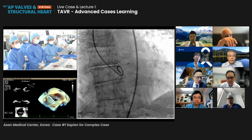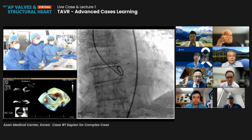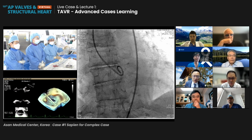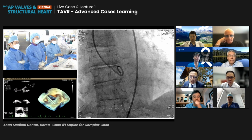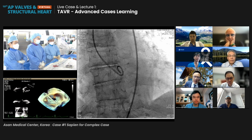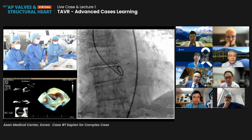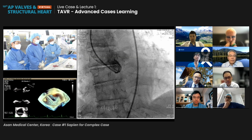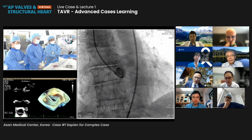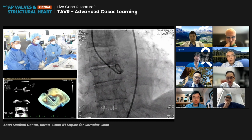And there seems like enough of a shunt, right? Close to volume overload. The question is whether you want to close it first or do it after your TAVR. And second, given such a small annulus, I want to ask the panel, would they choose a 20 millimeter Sapien or go with an Evolut here? I was always concerned with the 20 millimeter valve going in with a residual gradient. So any comments on that?